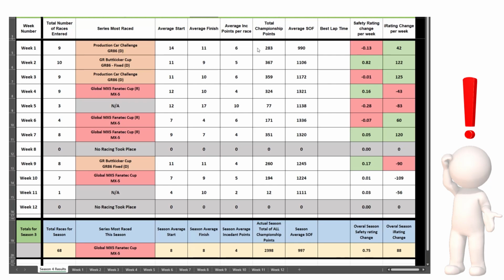Total championship points. I'll come back to that in a minute because that's an important one. And the average strength of field. And so this is an average, not a total of that. And then here is the total amount of safety rating that is either won or lost. As you can see here, I was minus 0.13 that particular week, and week 2 I was plus 0.82.